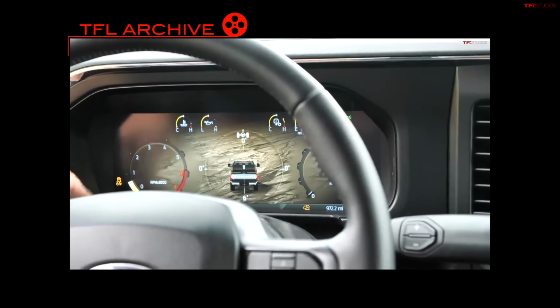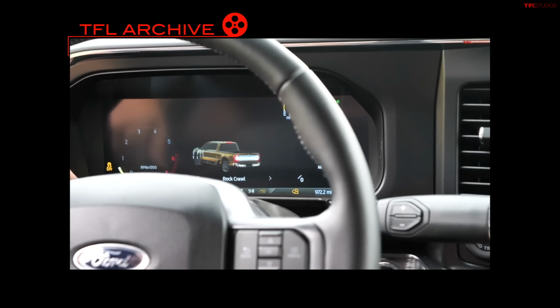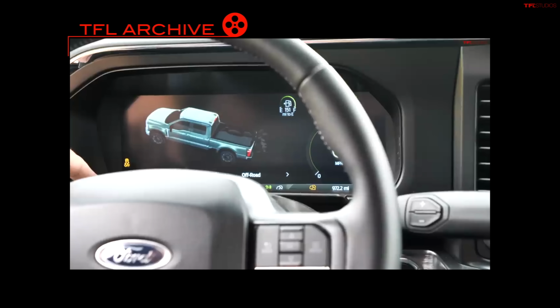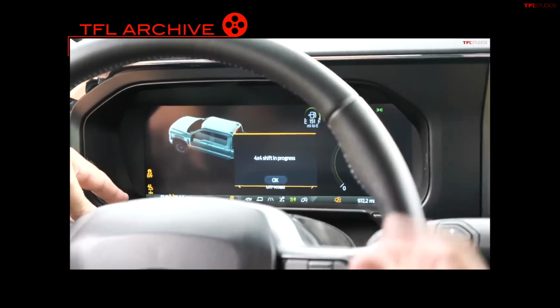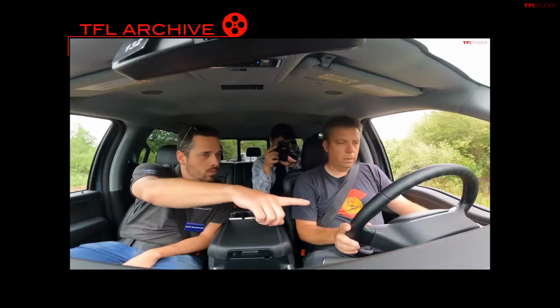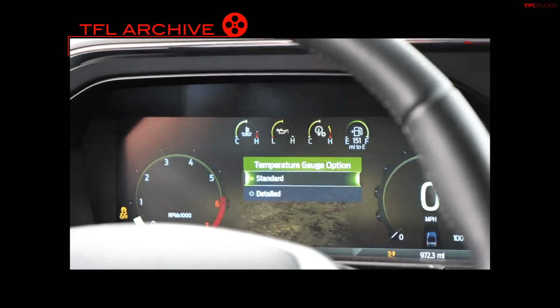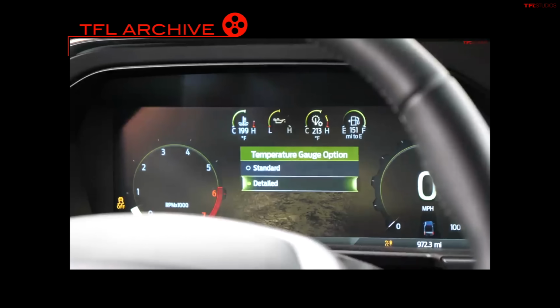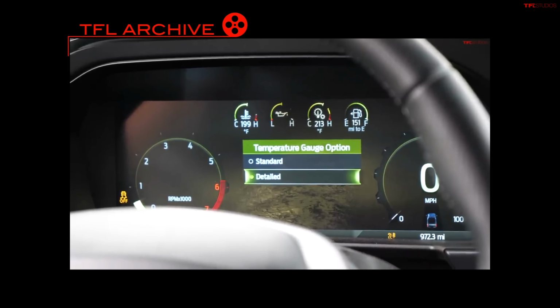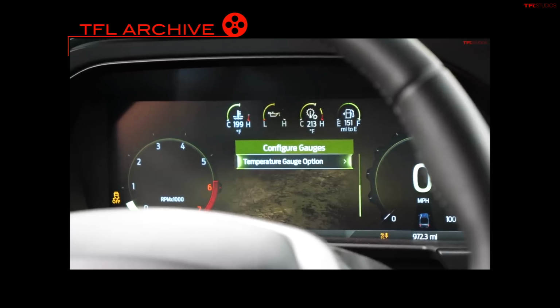Rock crawl mode put me in low, and it asked me to go into neutral, like it just did. And then going back to off-road mode puts me in high. Yep. Four-wheel drive high. So you have your coolant and transmission temperature up there. Yeah, right there. It's just your standard default gauge. But if you go down to detailed, see how the temperature shows up in the gauge. A lot of Super Duty customers want to know exactly what the temperature is.